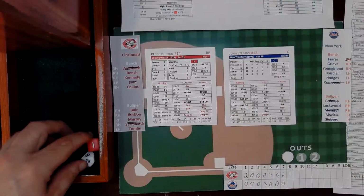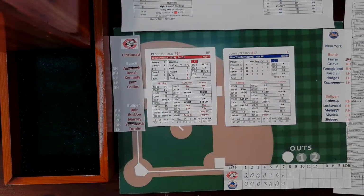Right now it's Stearns, Mazzilli, and Valentine for the Mets, although the Mets could hit for Valentine and probably will. They'll probably use Beauclair to hit for Valentine, most likely.